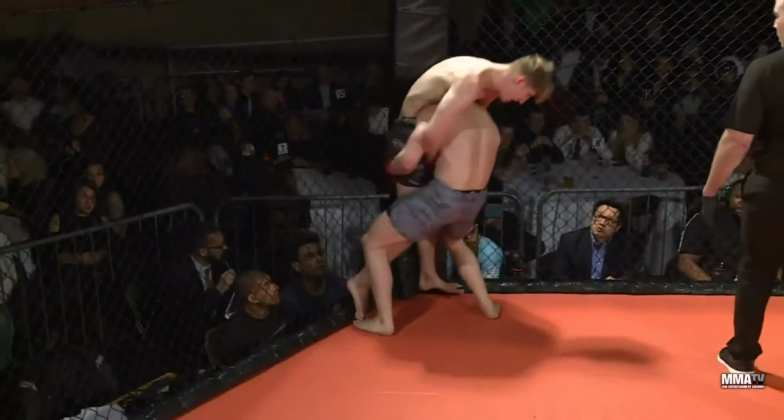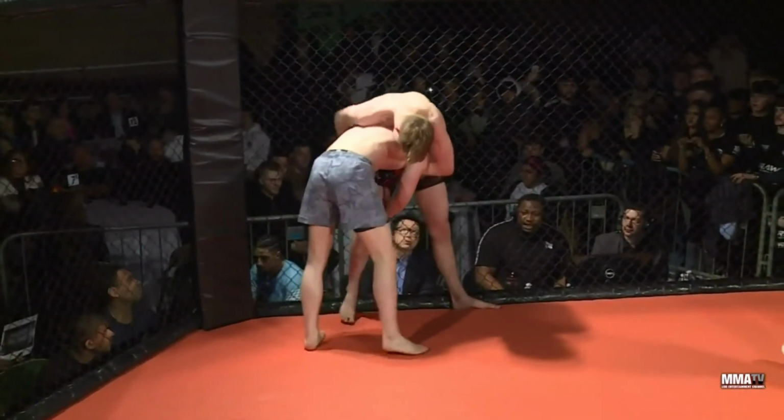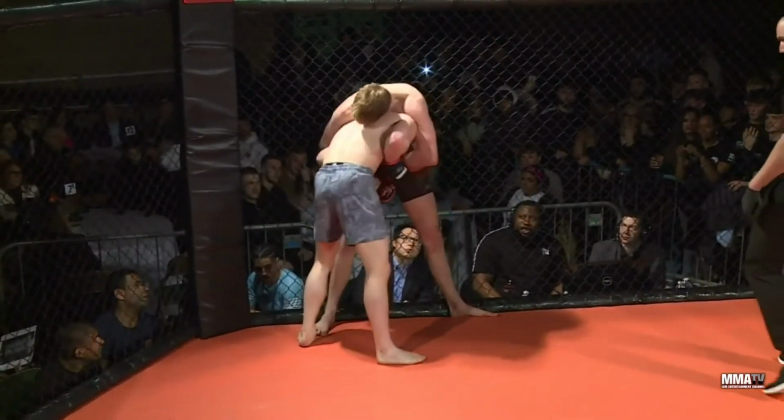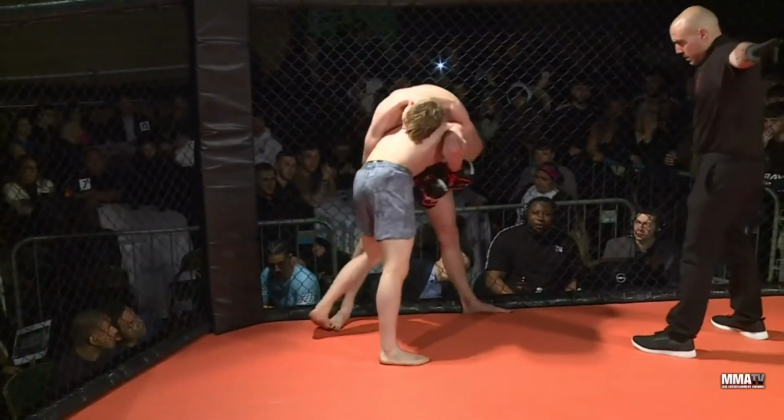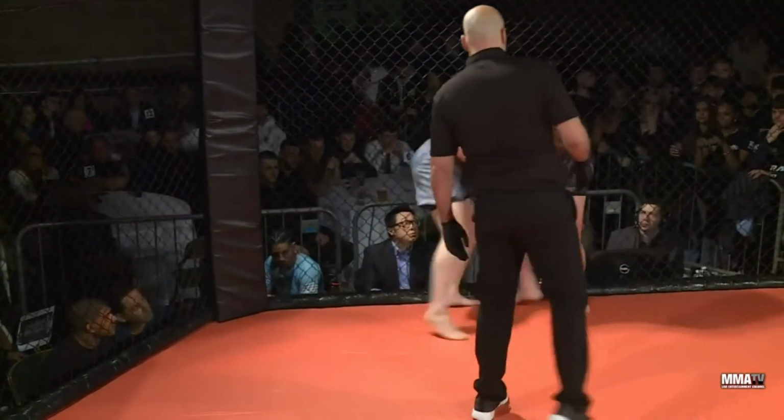Smith seems to be wearing the shots great every single time. He seems to be defending well. When he gets taken down, he gets up. But it just seems that he seems to be a little bit behind, a little bit on the back foot when it comes to the exchanges.